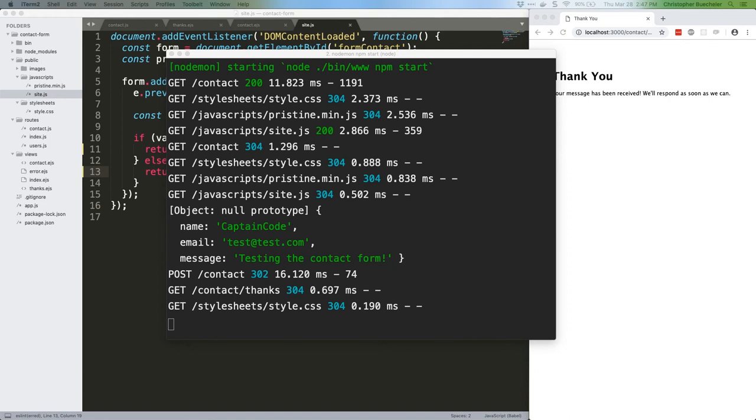Don't worry, we will eventually be actually sending an email instead of just using console.log on the back end. Next time we'll look into creating an API endpoint and talking to it with XHR, aka AJAX. See you then.